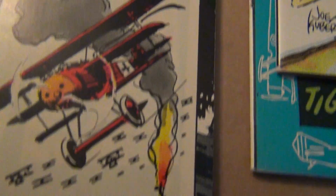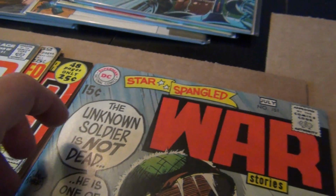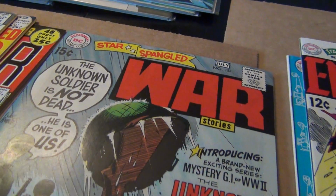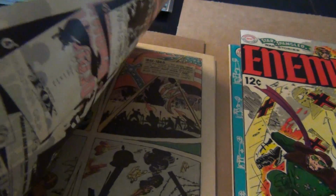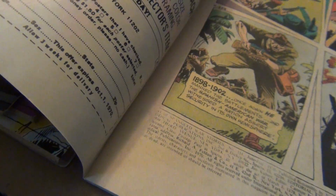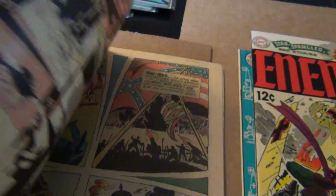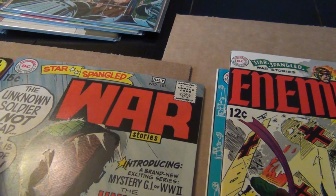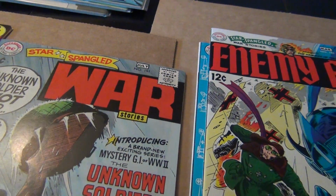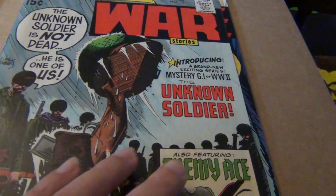Perfect center, razor sharp corners and edges. Nothing to complain about with this book. It's just really beautiful. And then the inside, white, perfect. Definitely one of my favorite Joe Kubert covers for sure. Also, it's just beautiful.